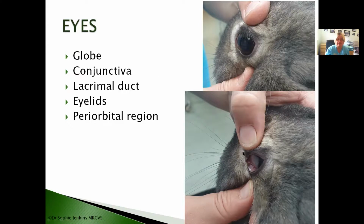There should not be any discharge coming from there, so if you press it gently on the globe above it, you will see that there should not be anything coming out. If you are seeing white discharge or lots of inflammation, then again, you need to seek veterinary advice.